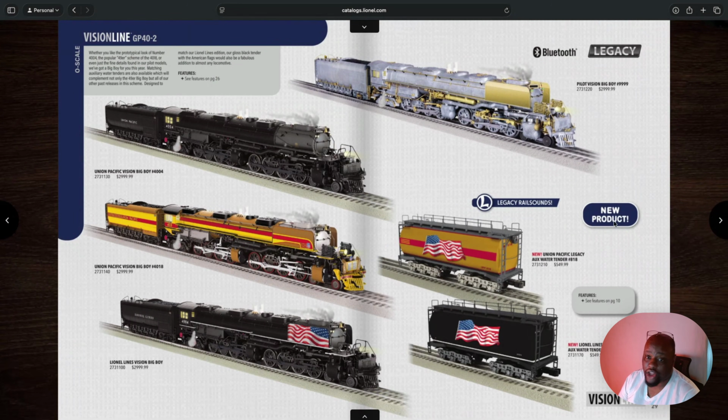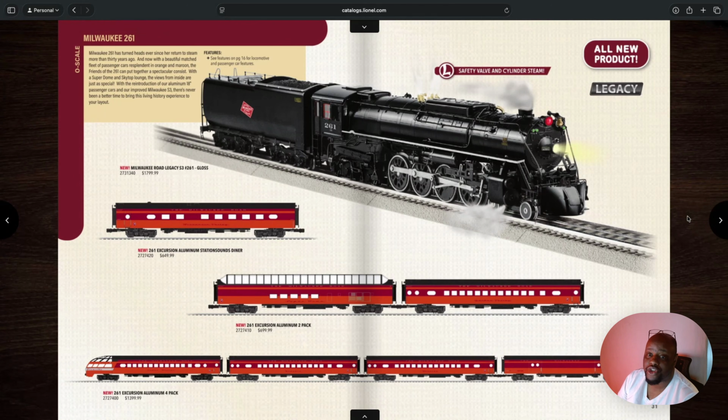So the next part of this catalog, getting straight into it, is a comeback. It's the comeback king of this part of the season. It is the Milwaukee 261, also known as an S3. Now, the reason why this is awesome for the Milwaukee Road is that it actually came out before twice. In 2010 or 2011, I believe, it premiered as a Legacy engine, but for only a little over $1,000, like 1099.